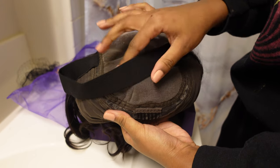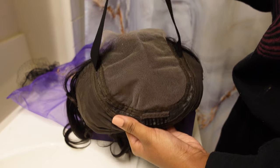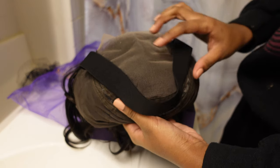This is basically the construction of the wig cap. It comes with an elastic band already installed, which I loved.